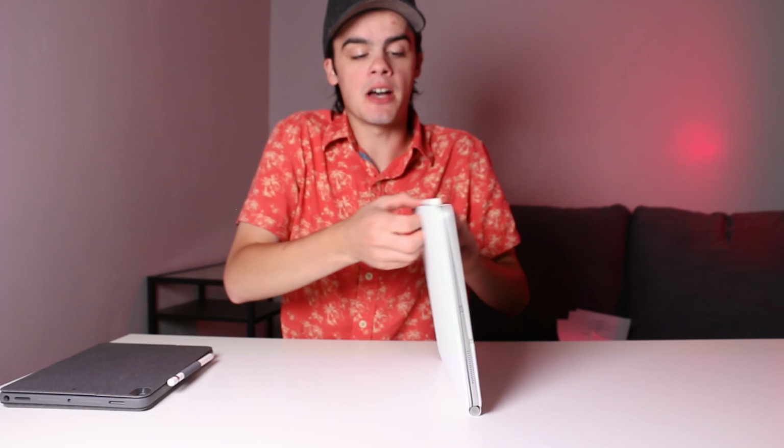Alrighty, let's take a look at the actual designs of the keyboards themselves. So of course, with the Magic Keyboard, we have the infamous floating iPad design.